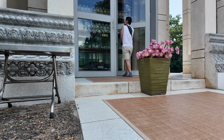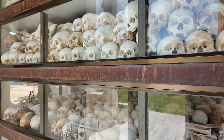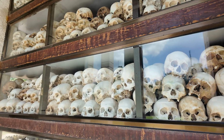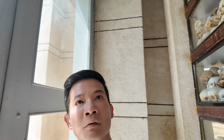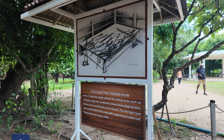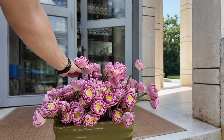The main feature on the site is a Buddhist stupa filled with skulls and bones of the victims, standing as a powerful symbol of remembrance. You can walk through the grounds, listen to the audio guides that recount survivor stories, and learn about the atrocities committed during one of the darkest periods in Cambodian history. A visit to the Killing Fields though is not complete until you've also done the Genocide Museum, otherwise known as Tuol Sleng. It's about a 20-minute ride away from here, and that's where we're headed to next.